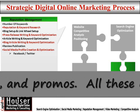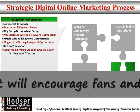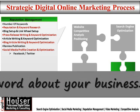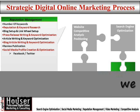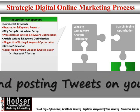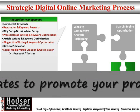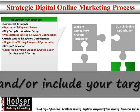We create a Facebook profile, and we create a Twitter profile as well, and we build out the content for this with tweets, daily tweets, and we go into other Twitter accounts and acquire followers for you. Someone has to be doing this. It's a full-time job to do this, to build up your social media profile.